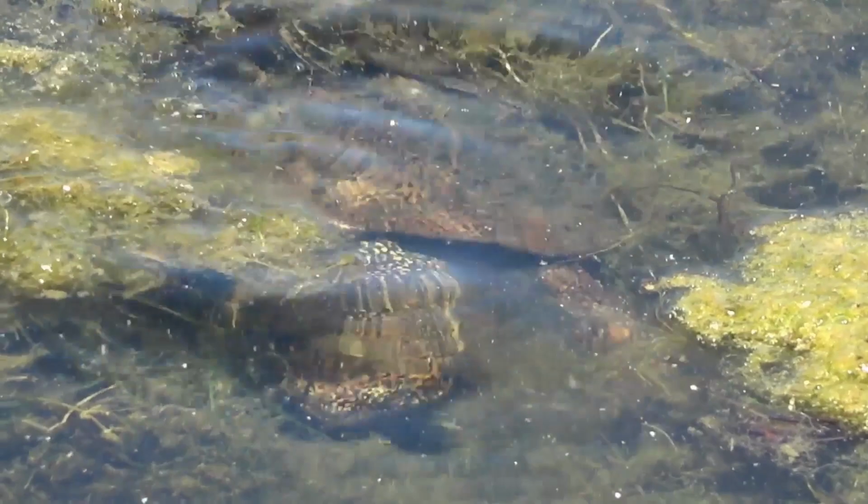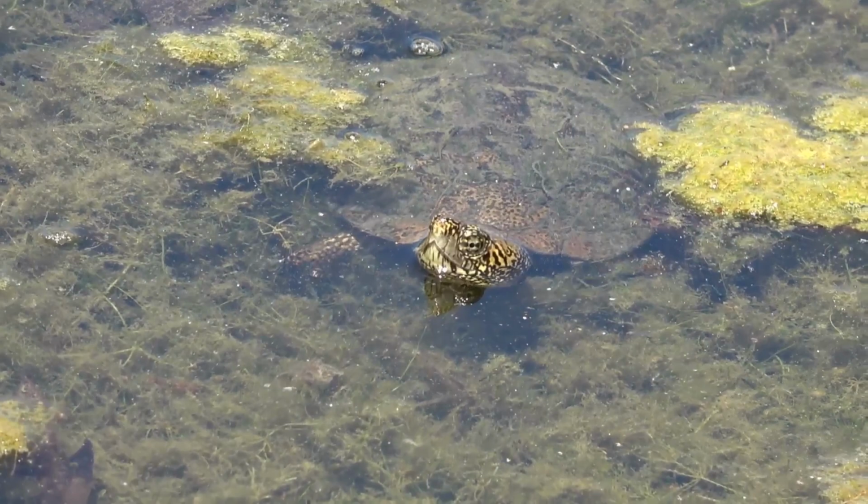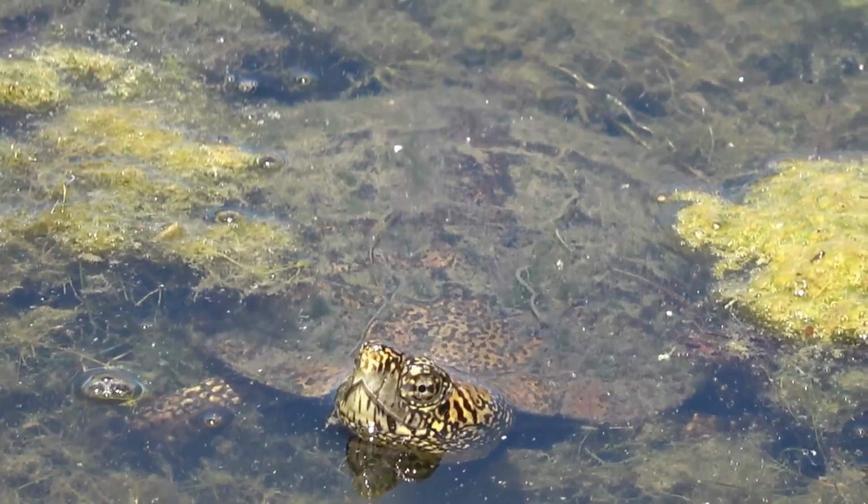The turtle goes back underwater, and I can see its dull olive shell is covered with black spots. This is the first time I have seen the West Coast's only native freshwater turtle up close. This is because it is hard to find. Its population has been decreasing, and it is a species of special concern in California.